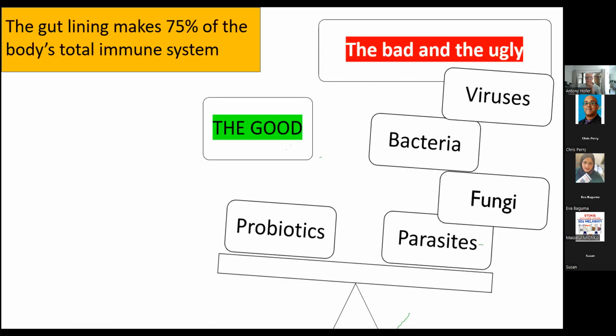And earlier on, we spoke about the gut lining making up 75% of the body's immune system. So we see the scale here, the good versus the bad, okay? And on the right-hand side, this is what we want to see, where the scale is filled with more of the good and less of the bad, because when you've got all the bad side, that scale starts to tip the other way, where you've got all the viruses and bacteria and fungi and parasites overloading the gut. And we call this dysbiosis of the gut. We want to see this starting to happen, where we have more of the good stuff and less of the bad stuff, just as a very easy overview of what that means.